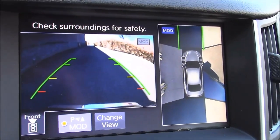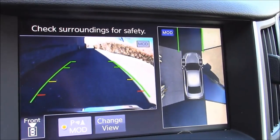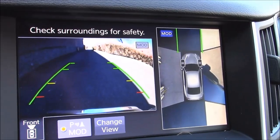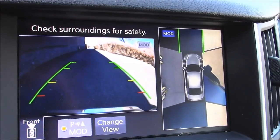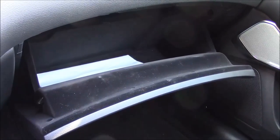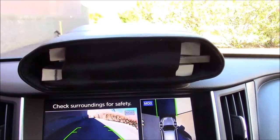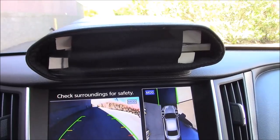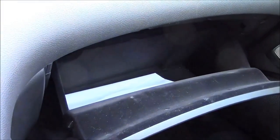My favorite is the 360-degree camera system, which makes parking in those cramped garages very easy. We have lots of room in the glove box, but only because we removed this extra thick owner's manual that very few people are going to read anyway. My advice is to take it out and put it in the trunk, so you'll have more room in here.